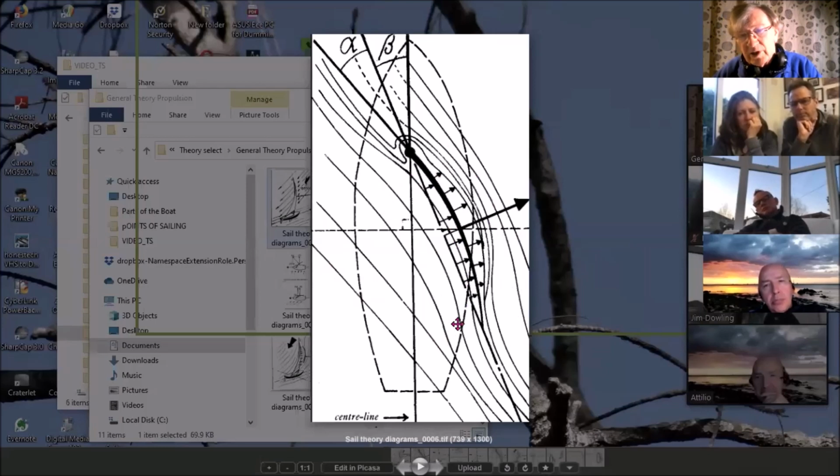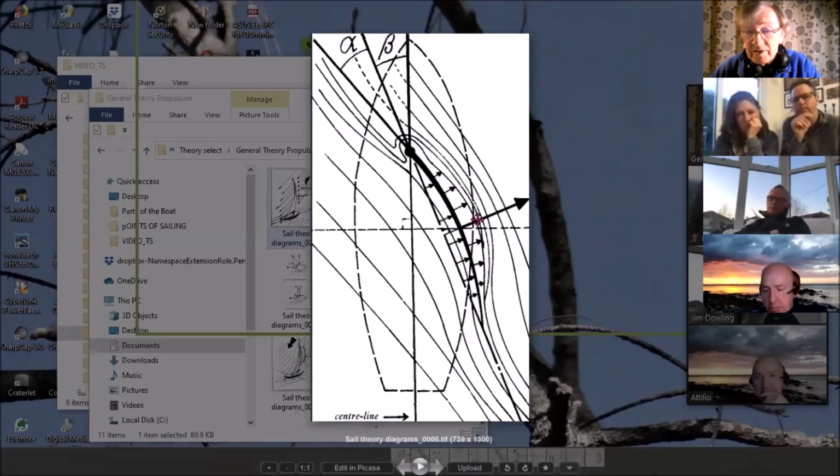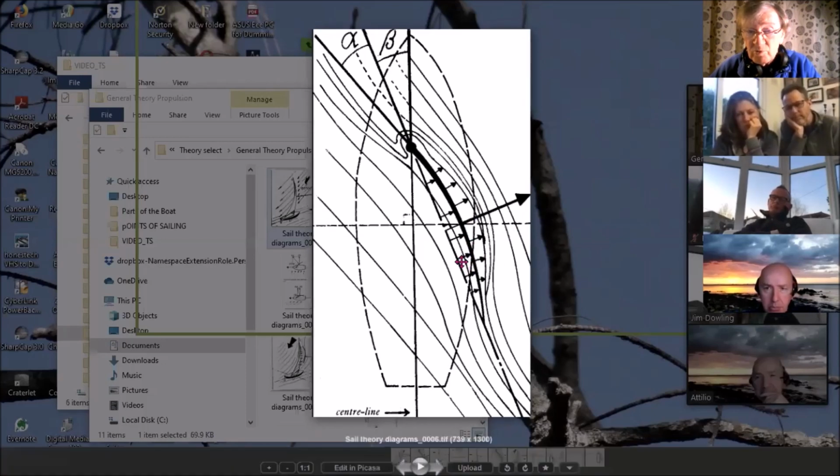In so doing, it is producing this sideways force. And as you can see, that sideways force is pointing slightly above the horizontal. In other words, it's made up, I don't know if you know much about vectors, of two components. One is the sideways force, but it's also got forward propulsion, a forwards force. And that forward force is helping the boat move forward.